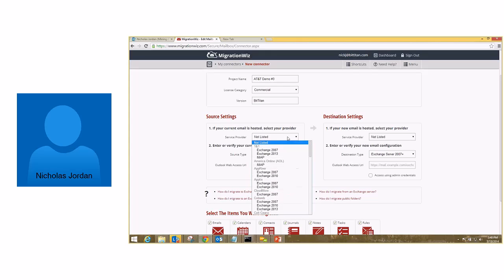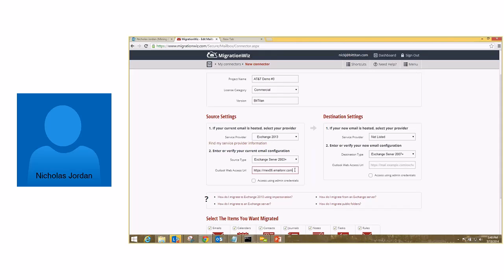If your customer is coming from a major service provider, like let's say Rackspace, they're a well-known endpoint, and we actually have their server information pre-programmed into MigrationWiz. Neither your customer nor you need to know the actual server URL. Now, if your customer is coming from a less popular provider that may not be listed, or they're coming from on-premise, simply copy and paste the URL into the box here. On the destination side, you're going to select Office 365.